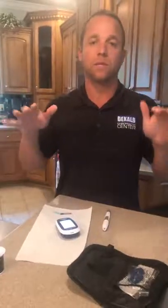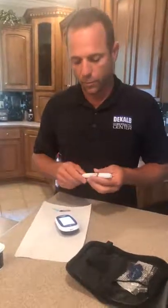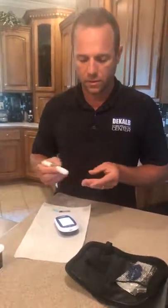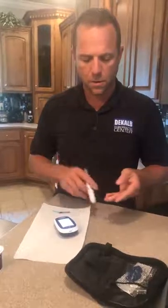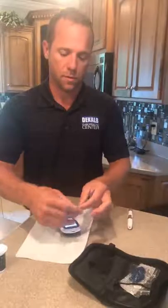Anyway, I'm going to show you how to check, so you have ketones and glucose, and the ratio of those really makes a difference to how far into ketosis you are. So I'm going to show you how to do that. Basically, I'm going to prick my finger with this, okay, and it's calling for the ketone strip. So I hit the button.